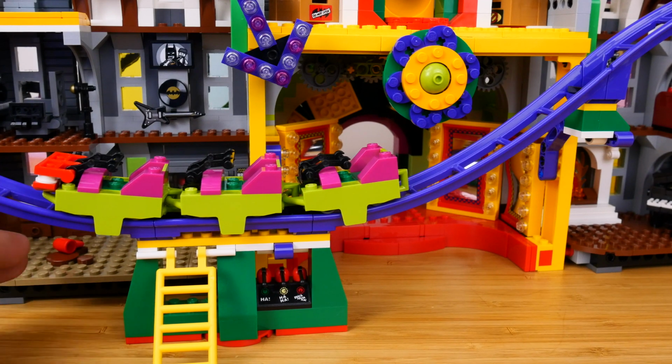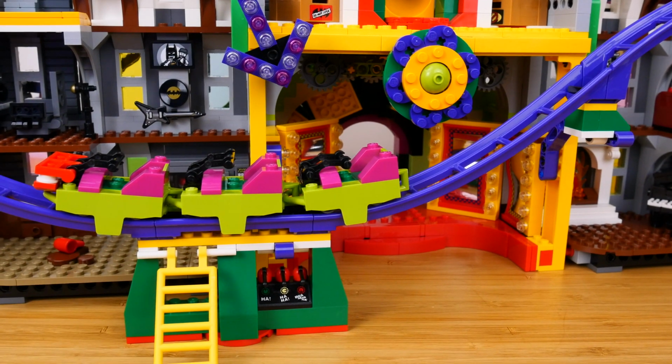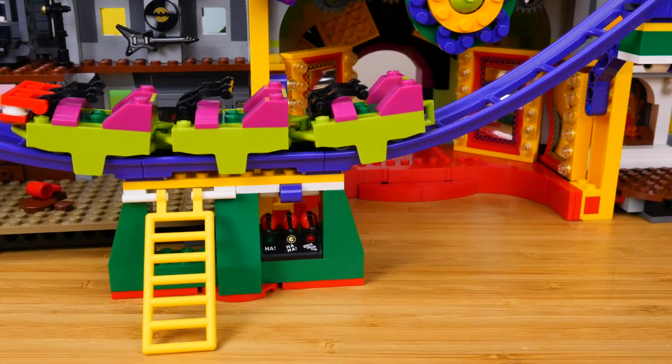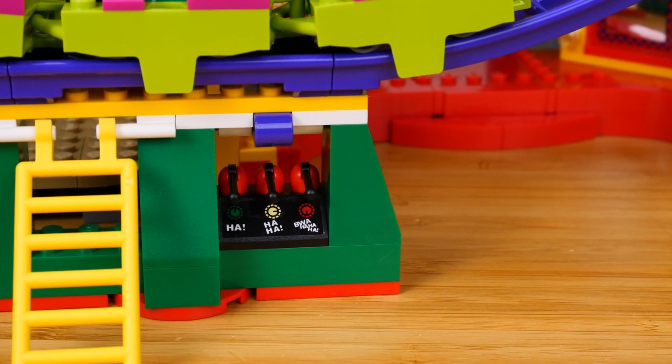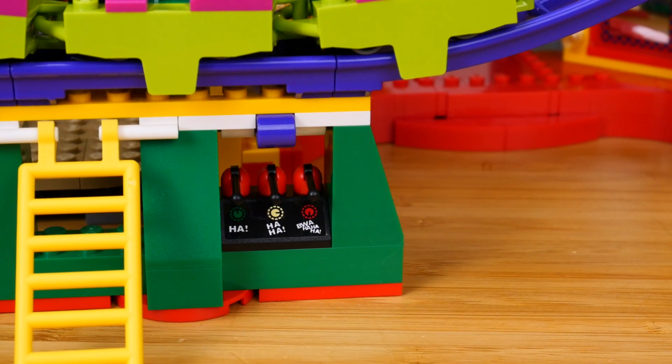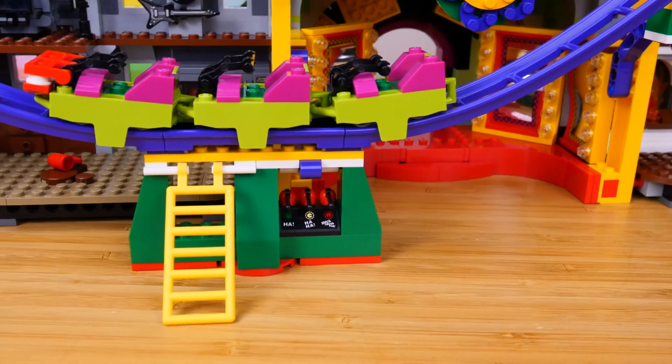It does kind of stick into the middle of the manor, but it's just got this little yellow ladder leading up to it. There is a control panel down there, and it says ha ha ha, and ha ha ha ha ha, I think. I don't know how many ha's there are. But yeah, those are the three settings. So the most laughs, I guess, is the worst, right? Because maybe it's going to send them all flying.